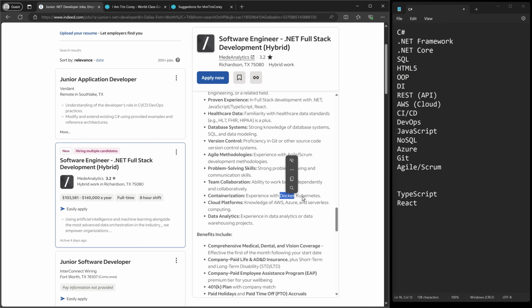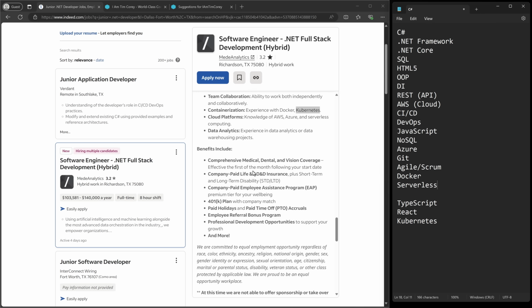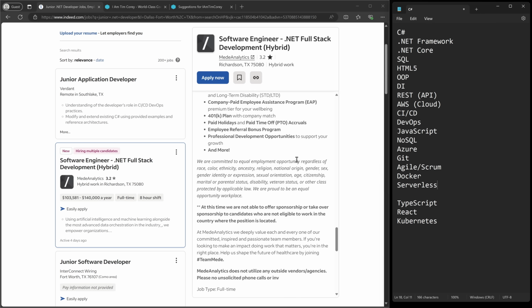Okay, Docker and Kubernetes. I would put Docker on here. I wouldn't put Kubernetes. Kubernetes is a very large topic. That's more down here at some point. Okay, we got AWS, we've got Azure, we've got serverless. Serverless has come up a couple times now. Data warehouse, and then we can ignore all the rest of the stuff, the raw stuff.